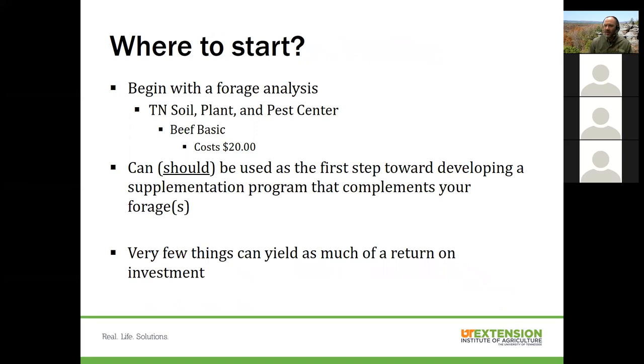So I'm going to give my UT verbatim speak on doing the forage analysis. I don't say it just because UT pays me to say it or that we get a kickback from UT as far as forage analysis based on the number of analysis we do. It's not yet part of our performance appraisal. Maybe one day, but right now it's not yet part of our performance appraisal. But it's one of those that we just keep saying because it's all about knowing what starts.